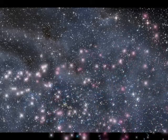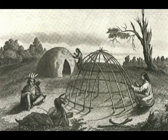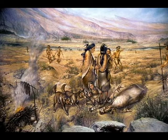By 8000 BC, present-day South Carolina was populated by Paleo-Indians whose ancestors migrated over a land bridge in the Bering Strait. From that point, groups moved around less often and began using a greater variety of tools.